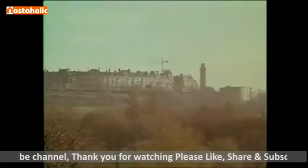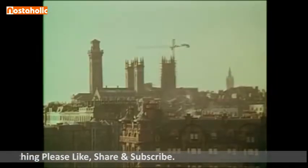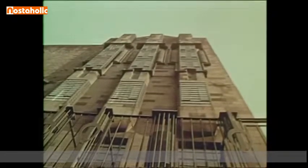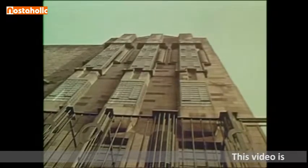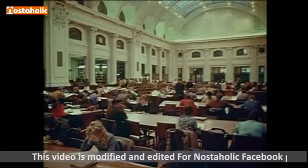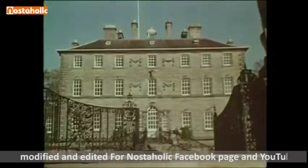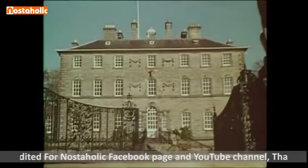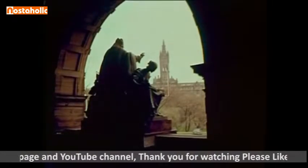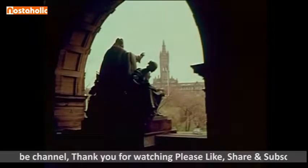Correlative with the period of Glasgow's greatest wealth was a flowering of architectural genius. Park Terrace, one of the finest examples of Victorian grace. Trinity Towers. The Glasgow School of Art, Charles Rennie Mackintosh's masterpiece. The Mitchell Library, the largest public reference library in Scotland, was endowed in 1874 by Stephen Mitchell, a tobacco merchant. Pollock House, designed by William Adam, was gifted to the city in 1967. Glasgow's patron saint, St Mungo, and Glasgow University.